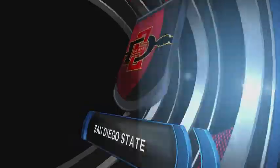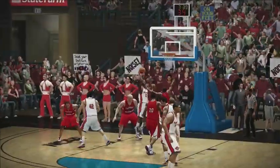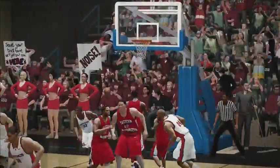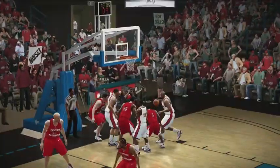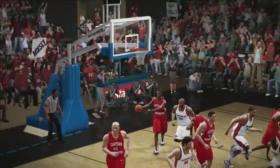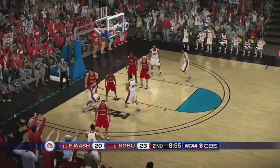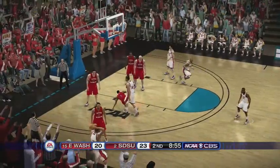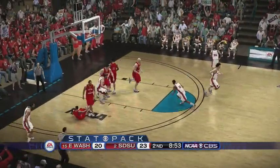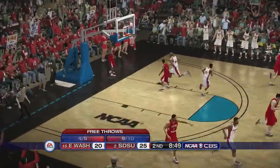The Aztecs have been getting contributions from multiple players here tonight. Everyone has been getting involved, Gus. Unselfish play, getting timely defensive stops, and really good execution at the offensive end. Put a little English on it.